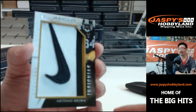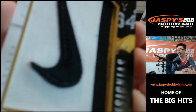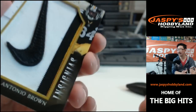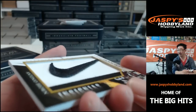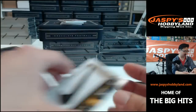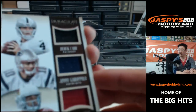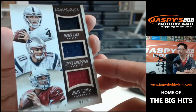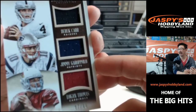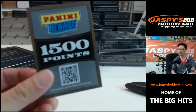Wow. All aboard the Big Hit Express. Whoop whoop. Wow, look at that. Amazing. 1 out of 6. Wow. You can see the patch, the swoosh almost popping out of there. Incredible. All right. Another one to random off at the end. 97 out of 99. Random off between Derek Carr and the Raiders, Patriots, Jimmy Garoppolo, and Logan Thomas, Cardinals. Random that off, along with this as well, 1,500 points.